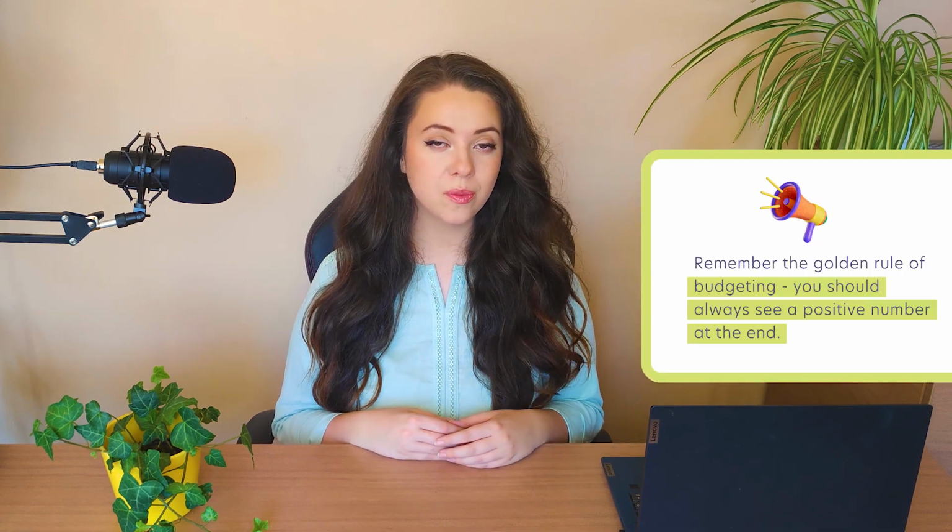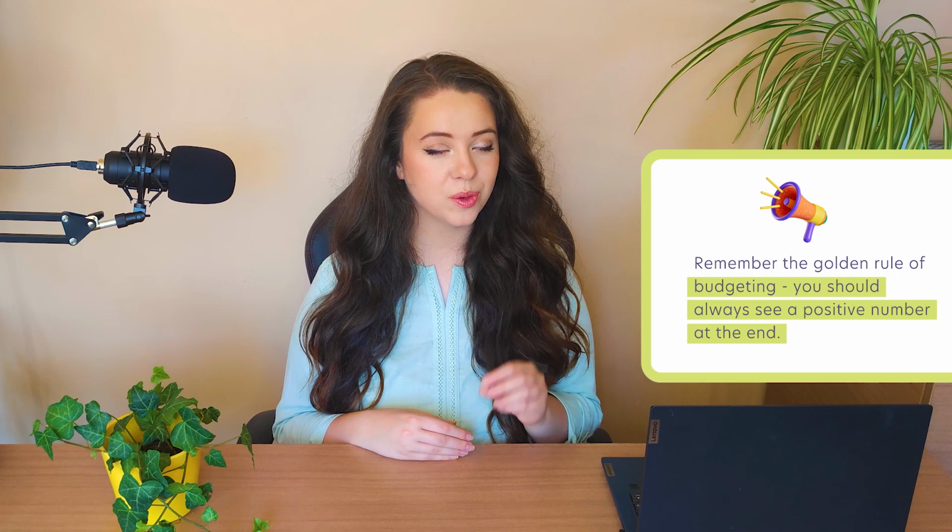Remember the golden rule of budgeting: you should always see a positive number at the end. So ensure you have more income than the anticipated expenses, otherwise you run the risk of failing. And just like that, your program budgeting is done. It wasn't so bad, right? Now you can proudly say you're the awards program budgeting superhero and confidently move on to the next, more glamorous stages.